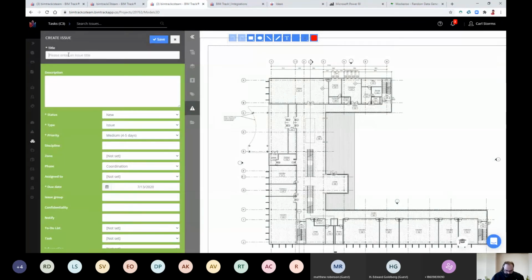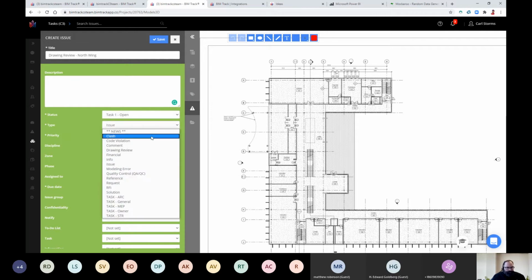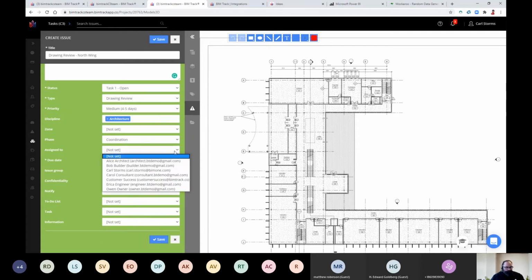Create an issue. One of the things that I like to do when I'm doing stuff that's not a typical issue is give it a header. So design, or actually I think I call it drawing review. Drawing review north wing. Add description, status. So this is actually going to be a task. So I'm going to say it's open. It is a drawing review task. And again, these are all things that I've put together, put in place. It's going to be the architectural discipline, and I'm going to assign it to Alice.